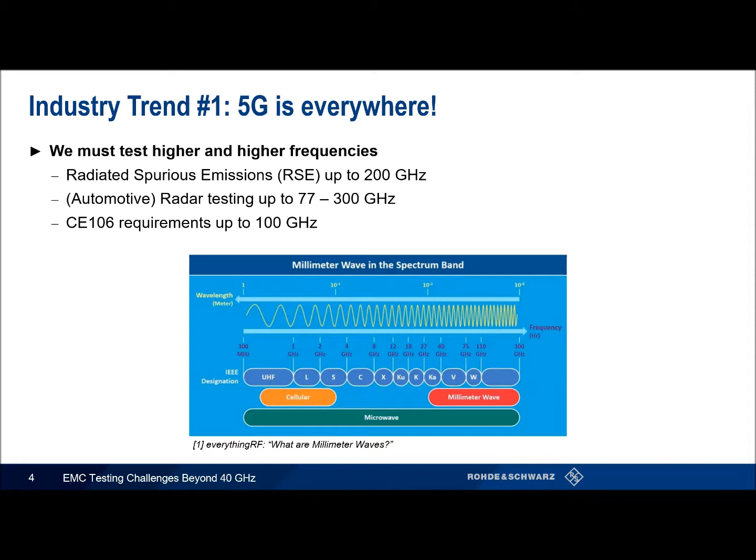But the main point I want to lead with right away, since we're talking about challenges beyond 40 gigahertz, is that these days, the standards bodies are requiring you to test up to 200 gigahertz. I will actually provide some detail about why that is. But aside from that, 5G is also used in the aerospace and defense industry, and certainly the automotive industry for radar testing. Depending on which industry you're in and which standard you're paying attention to, that can range anywhere from 77 all the way up to 300 gigahertz, certainly well into the millimeter wave band, as you can see in the figure at the bottom.